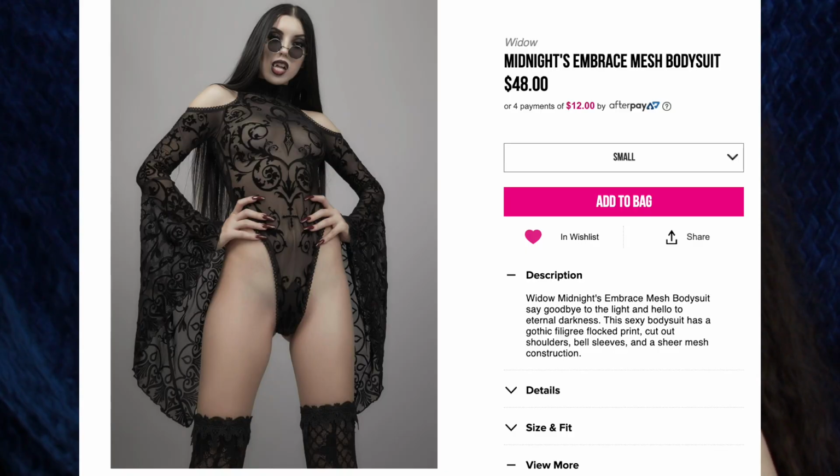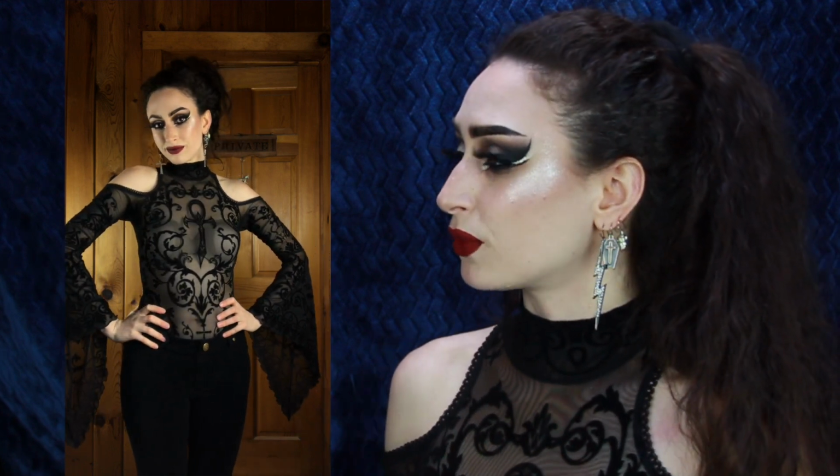Next up, we have the Midnight's Embrace mesh bodysuit for $48. I got this in size small, also from House of Widow. This is such a beautiful, sexy piece. There are some clothes in life where you just look at them and think, wow, that is a piece of art. That is how I feel about this bodysuit, and as you can probably tell, I'm wearing it right now.